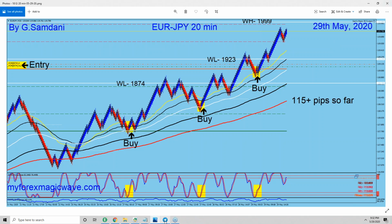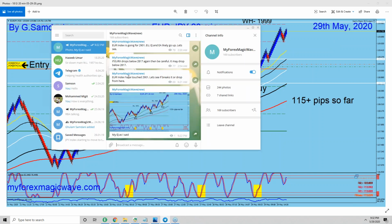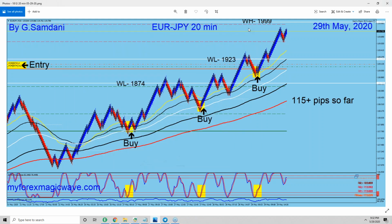And I said it, you see, even on the Telegram, if you notice here, I said euro index is going for 2901. So EU, EJ, and EA likely go up. Let's see. And they start going up, and then as I start taking the entries. And see 2901, the euro index. Let me show it to you. 2901 on the euro index. I have it open here.